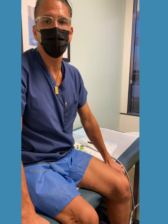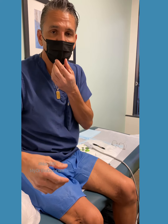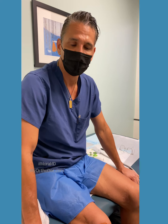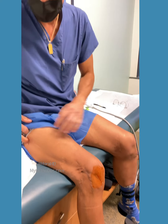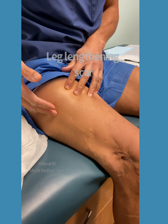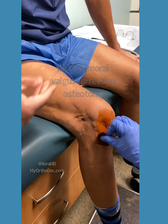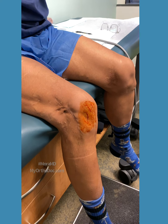I'm actually getting a treatment done on my knee. I personally suffer from post-traumatic arthritis. I was involved in a car accident. My legs were run over. I've had many procedures done on this knee. As you can see, I have scars going all the way up my thigh. I have this massive scar where I had an osteotomy, pins from a distal femoral osteotomy, and a big scar from an open fracture that I had when I was run over as a child.